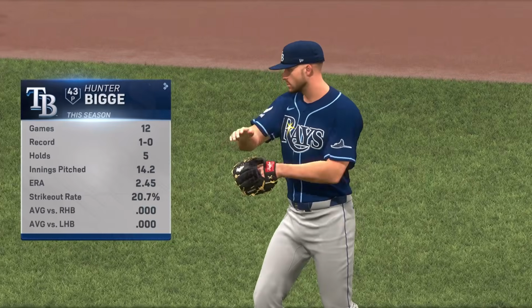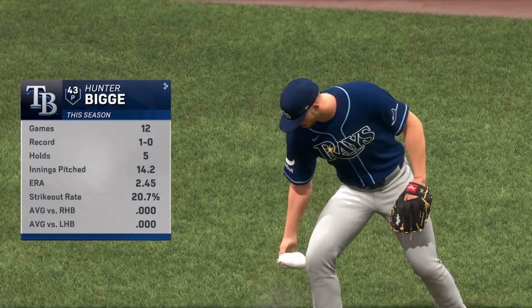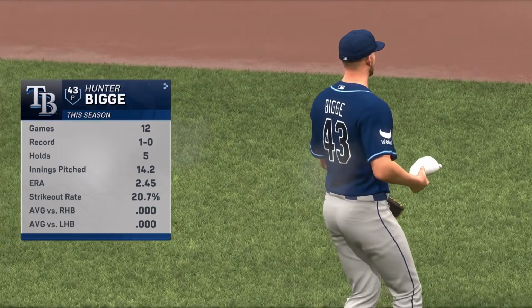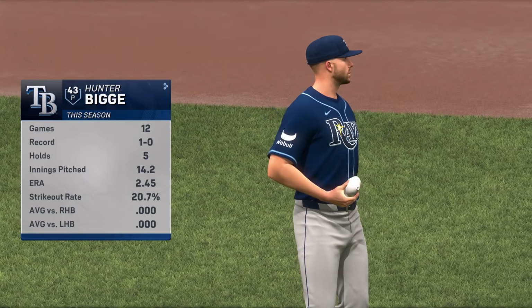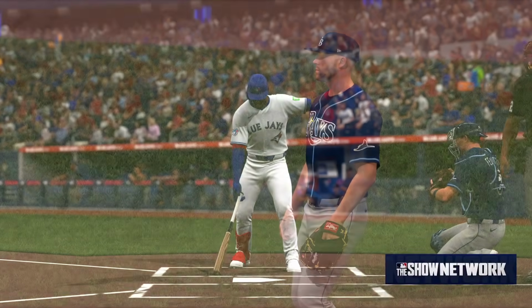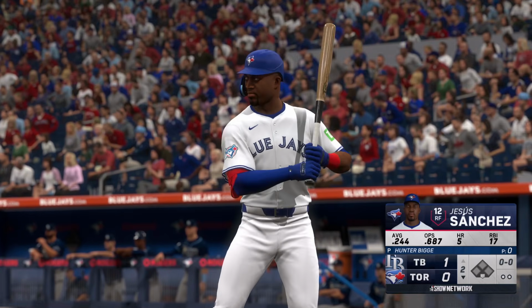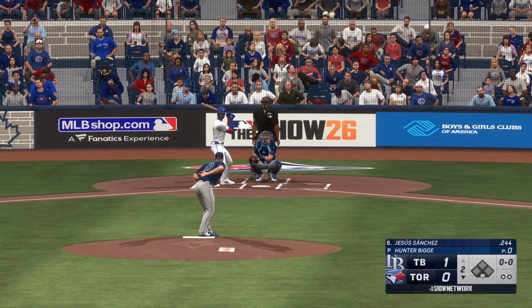Now pitching, a new arm on the mound to start the bottom of the second, Hunter Biggie. Well, I've got to think he probably has a little extra in the tank facing his former team, and there's not a player in the league that doesn't get a little extra motivation when he plays against his old squad. Jesus Sanchez getting ready to hit.